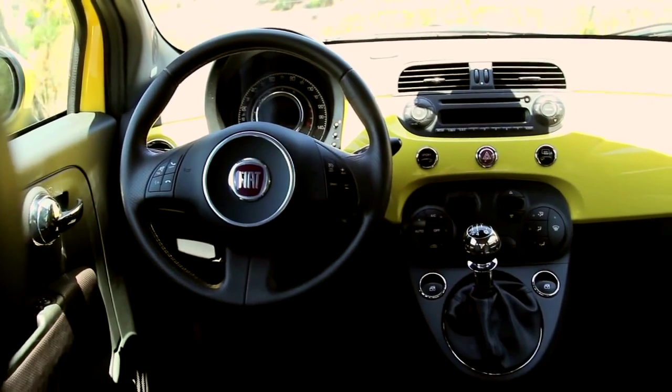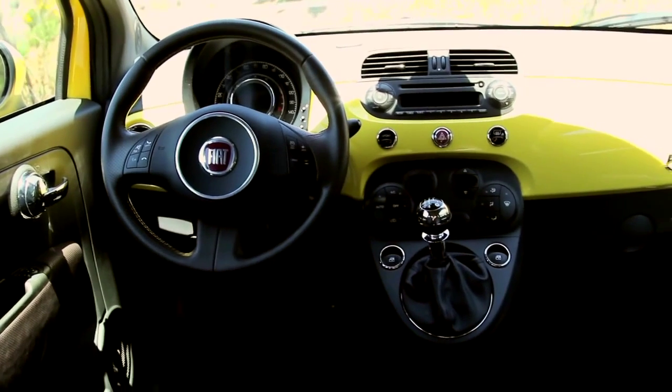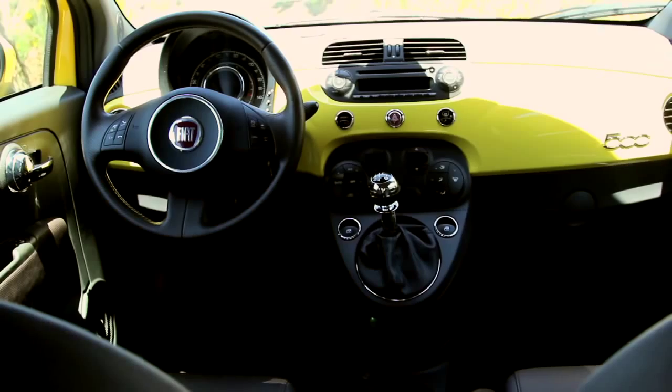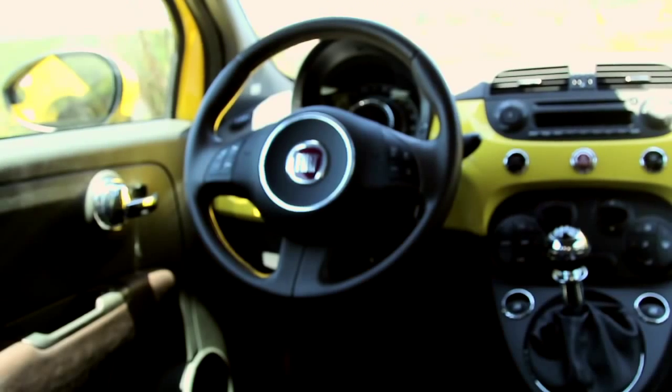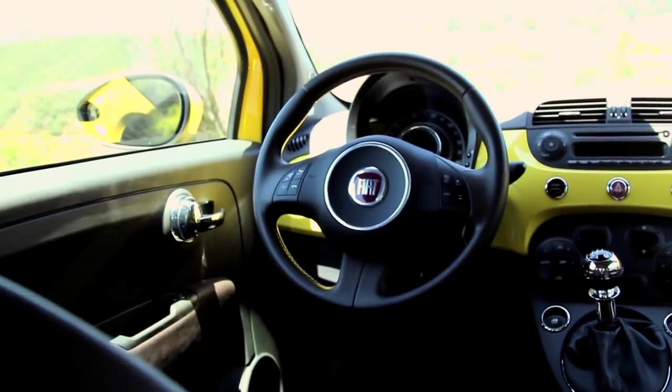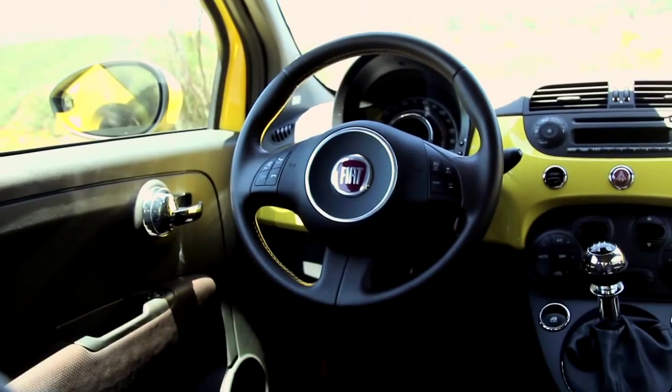This car is surprisingly useful. For a mom and 2 kids or college students, this could actually be a great car. Of this group, the Fiat has by far the most room for passengers. Hip room is great, shoulder room is fantastic. You and another passenger can sit in this car and be shocked by how much room there is.